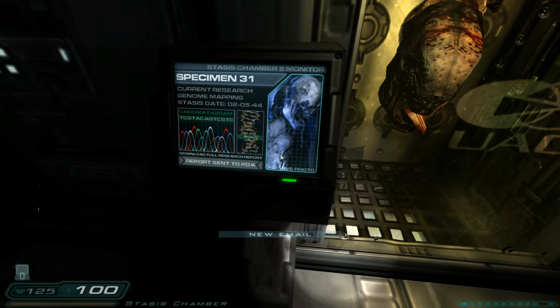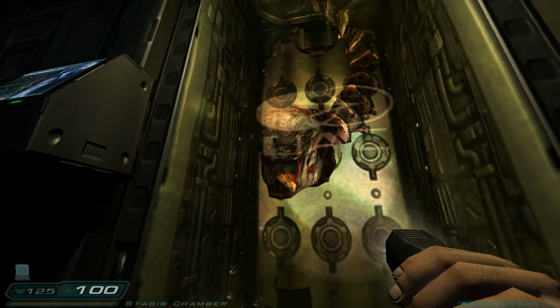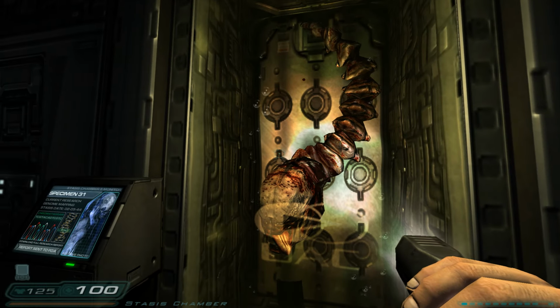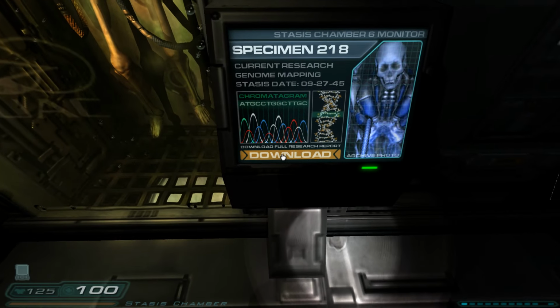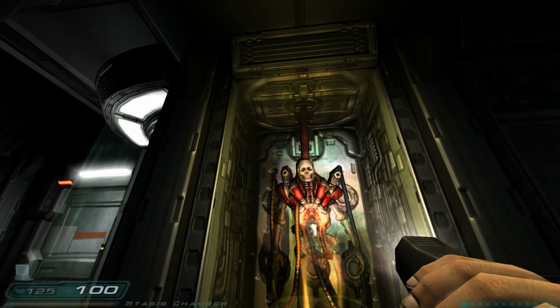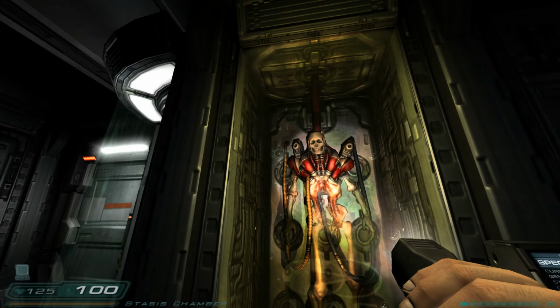The epidermal tissue is extremely resilient to abrasion or incision, which has complicated internal studies. Observational studies have shown incredible strength and agility, as well as the ability for some specimens to manifest and control cohesive plasma masses. The method by which these plasma masses are created is yet unknown.